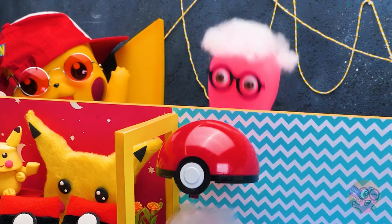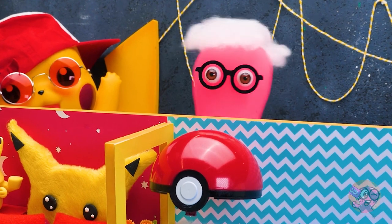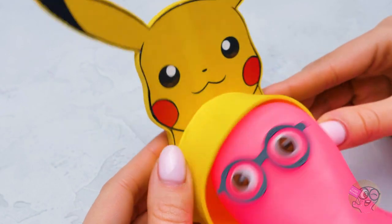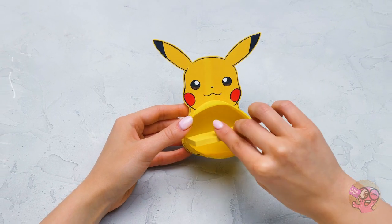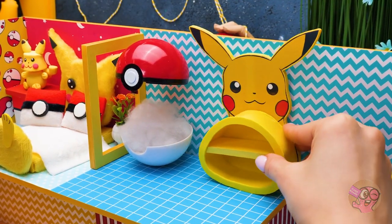How do you like it? I need to check it out. It's slippery here. Sammy, wait for the invitation from our main character. And what is this? I don't fit it in again! It's a cabinet for towels and shampoos. So Pikachu has everything in one place. When taking a bath, everything should be at hand.